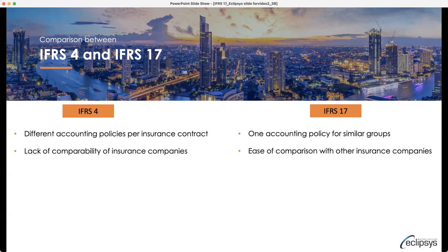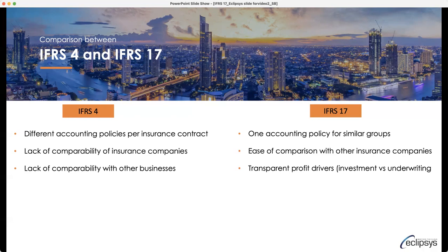With IFRS 4, insurance businesses tend to follow their own reporting rules, creating business comparison challenges, while IFRS 17 provides easy comparison with other insurance companies. With IFRS 17, reporting differences in profitability among insurance contracts provide important information about the sustainability and future profitability of a company. This information will significantly improve the transparency of reporting for insurance contracts and provide important additional information for investors and other users of financial statements for their decision making. It also makes it easier for comparison with other businesses.